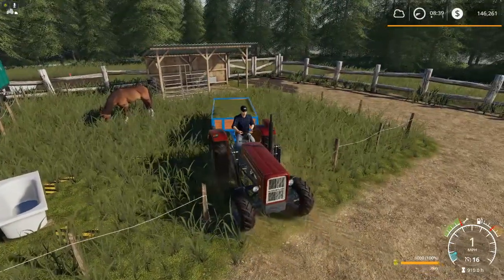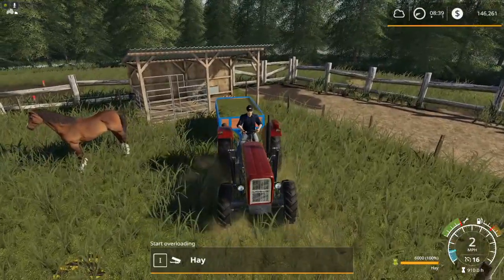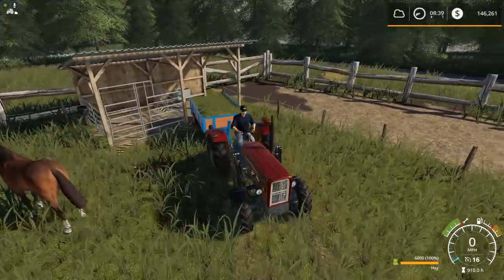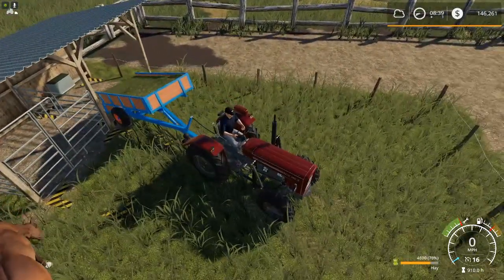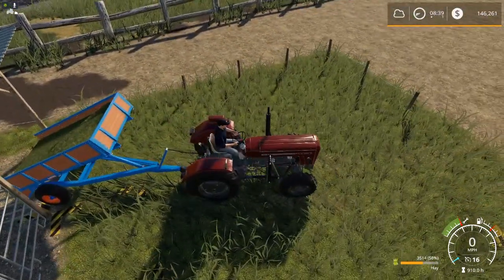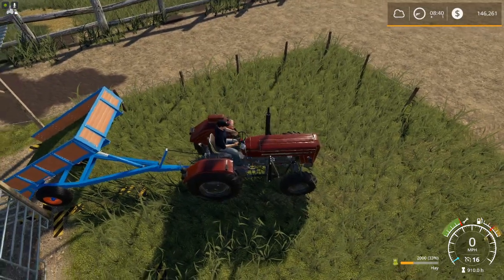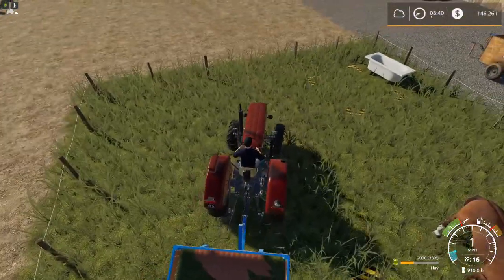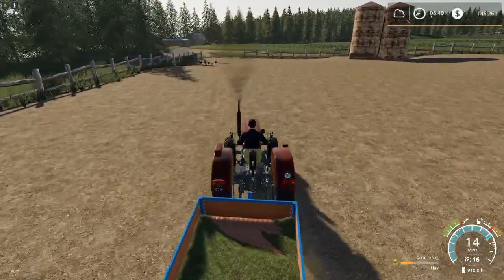There we go. That's more like it. Slow and steady wins the game. Wins the race, I should say. There we go. Is he going to take all that hay too? Nope. 4,000. That's one hungry horse.